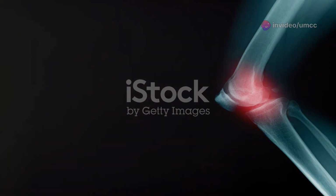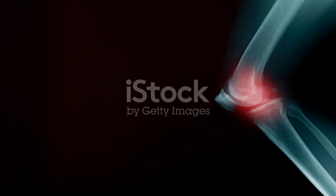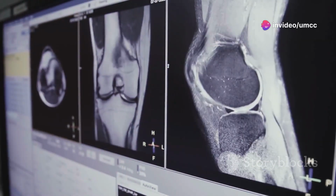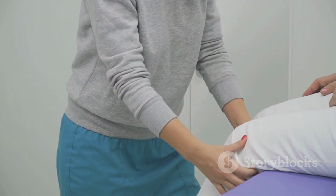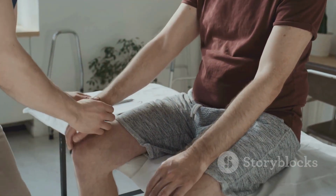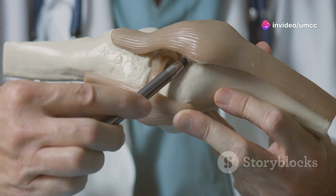In children, the growth plate at the end of the femur, called the distal femoral epiphysis, is still developing and more vulnerable to injury. Ligaments like the collateral and cruciate ligaments stabilize the knee and prevent unwanted movement. Muscles and tendons add further support, making the knee both strong and flexible. When any part of this system is injured, the entire joint can be affected.